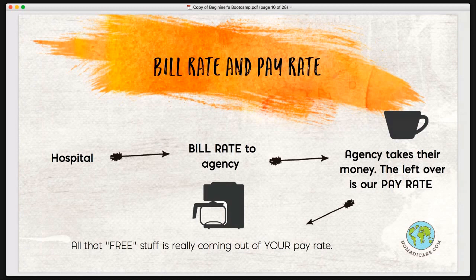Now the agency is obviously a company, just like a hospital is, just like we are. They need to make their money too. So the money goes to them first. They're going to pour that money into their own coffee cup first and take what they need. And then whatever is left over in the bill rate, that's going to be our pay rate. That's what they're pouring into our coffee cup. And the thing to know is that all of that free stuff is really coming out of your coffee cup. It's not coming out of that total amount of the bill rate. That's really important to know, so you know what you can negotiate and what you can ask for, because it's really your money.